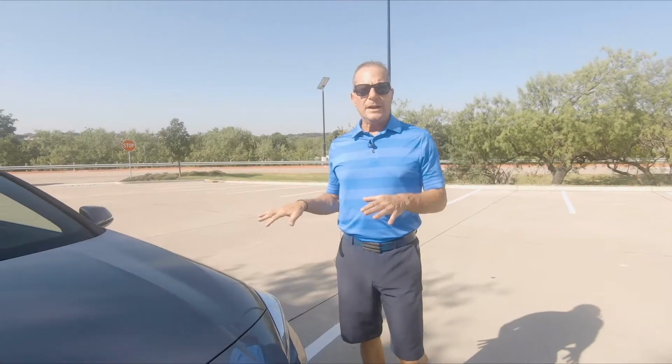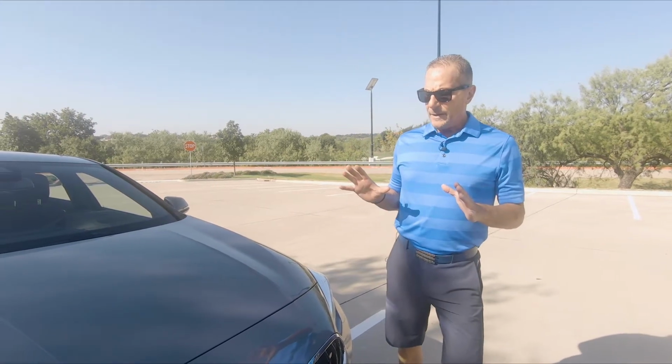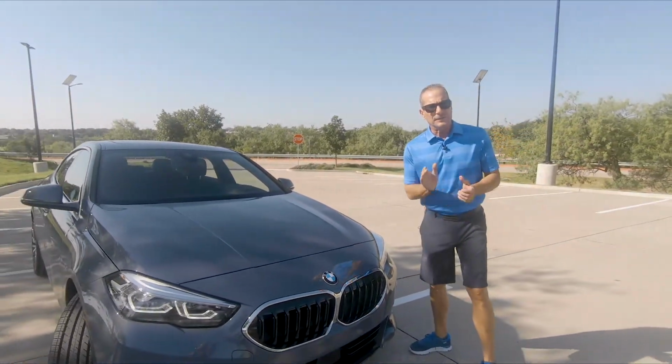All right, this 228i Gran Coupe, I'm going to say this is a tale of two different cars because it has some very recognizable BMW attributes on the exterior. Then you look on the side, it might be a little different, so let's take a look.